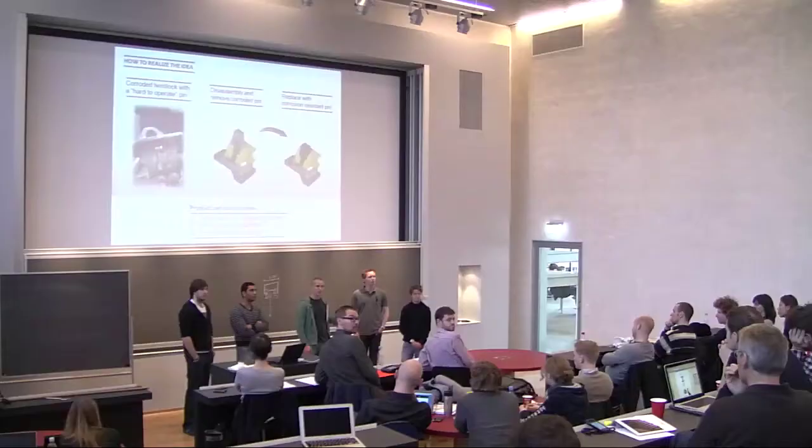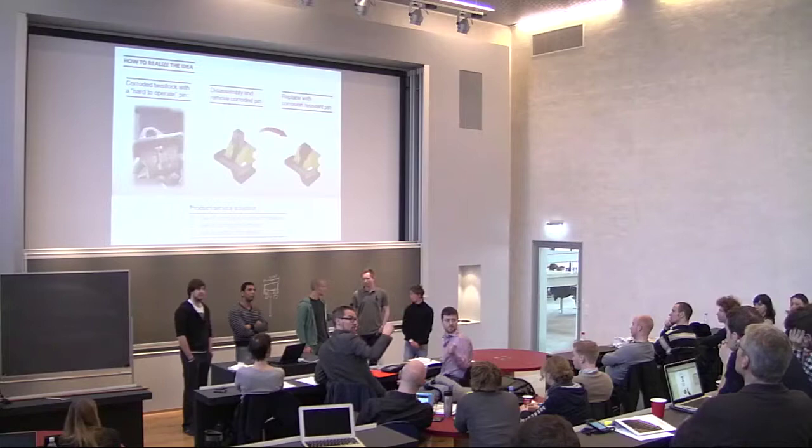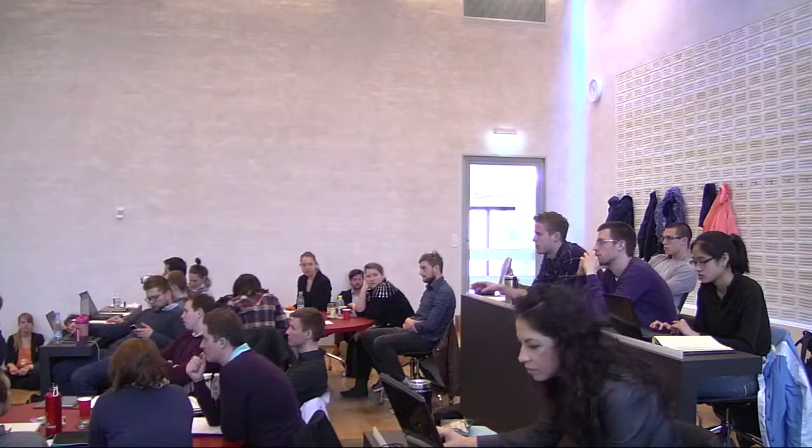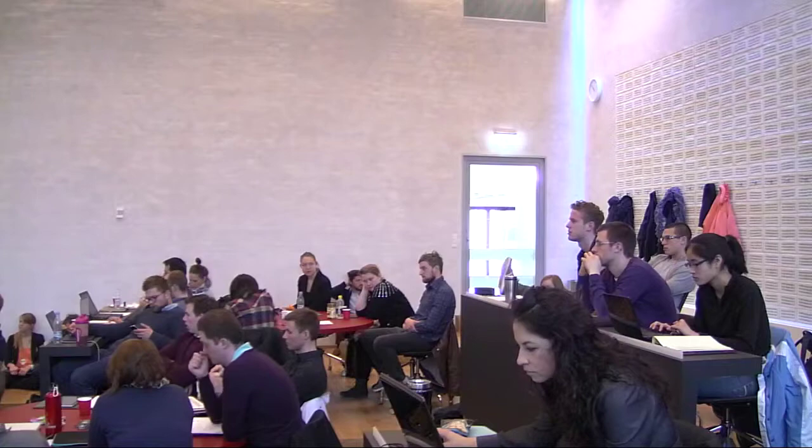One up there in the middle. Okay. Some of your barriers, I think, concerned the price of the lock. Have you thought about how high your price should be to get over those barriers?